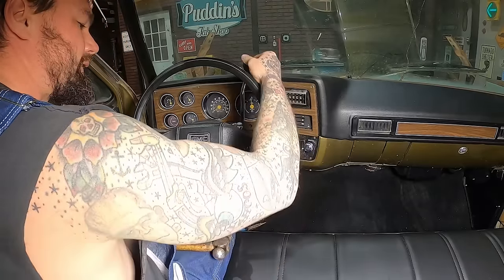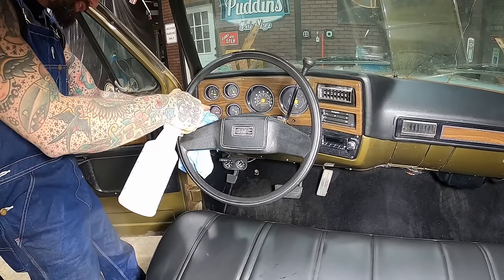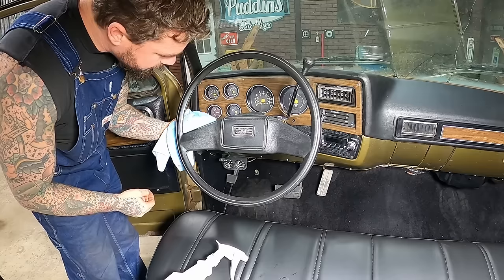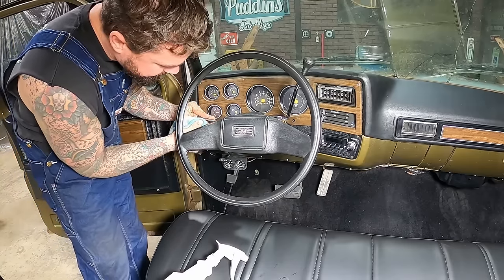We're shifting. Now the devil's in the details here. It's our little turn signal knobby. It is pretty filthy. We're just gonna give it a good little scrub down. Trying to get most of that off, but we don't wanna break that sucker neither.